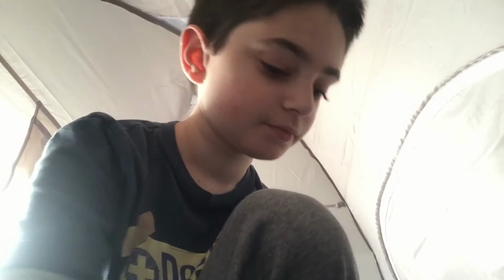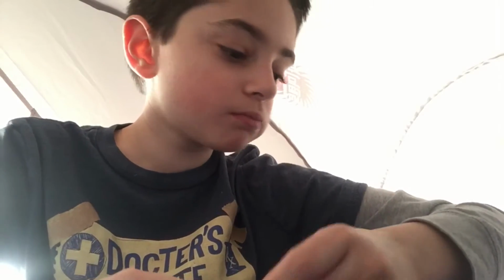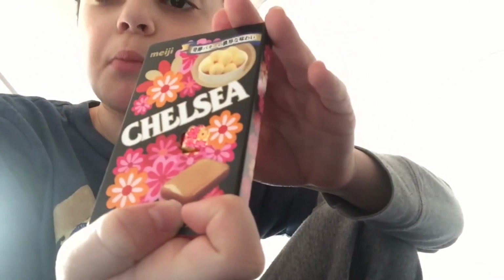So let's try one of these. What are these? I have no idea. I'm clueless. Let's see if they're any good. Yep, this does look like a caramel candy. Oh, it's hard. There's one hard caramel candy. Man, they make them look so much softer. These things are rock hard.